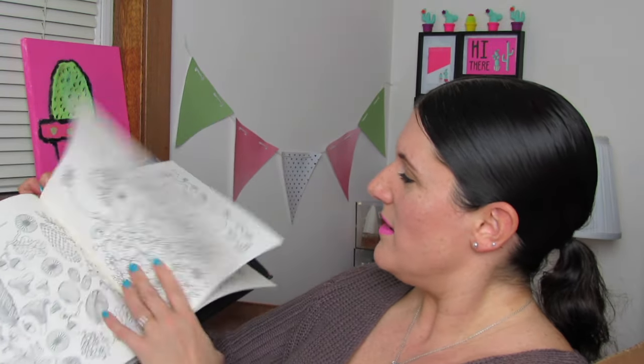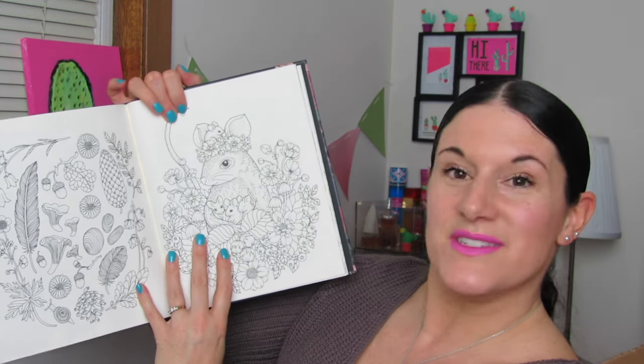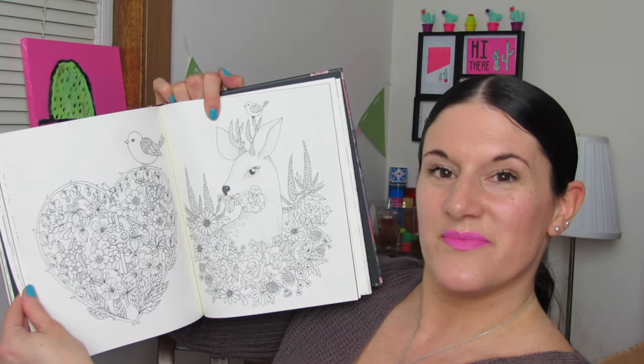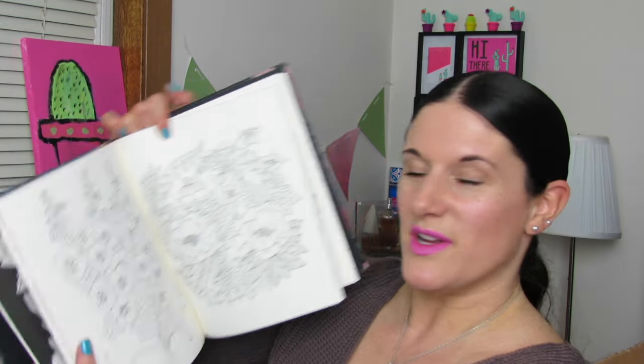So pretty. Aw, little mouse with her babies tucked in her arms. Mushrooms and nuts. A deer. This is such a pretty book. Let me read you a little something from the back.